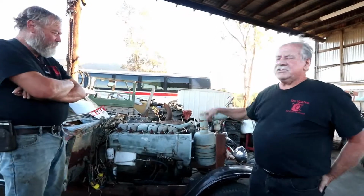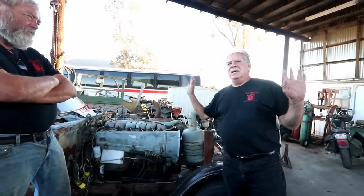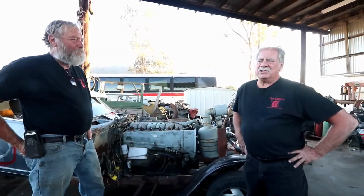Yeah, there was a junkyard in Paris, California that sold parts, and I used to go in there once in a while and find parts. I saw these two engines sitting there. I've had experience with Deutz diesels. They're amazing engines. They are so tough. I asked him what he wanted for them, and I think he started at like $5,000. I said, well, if you let me start them up, I might do that.